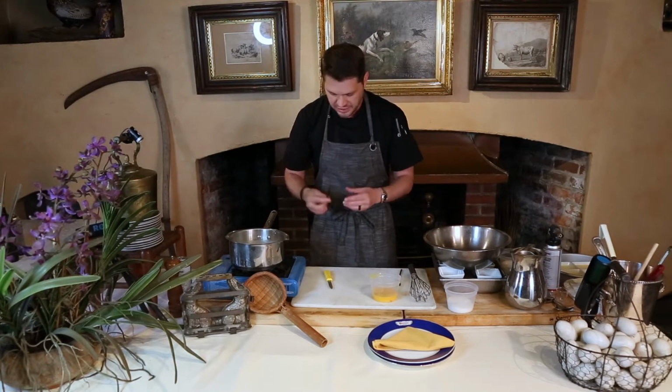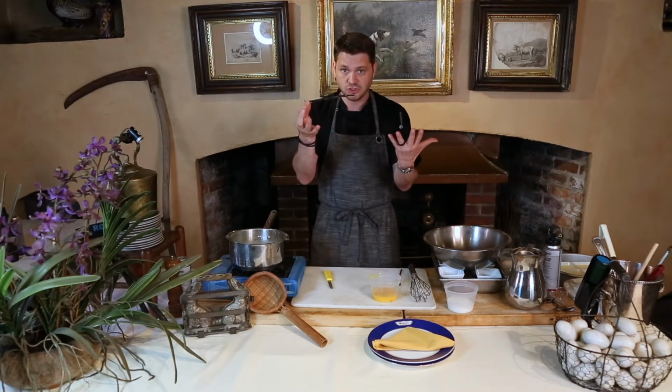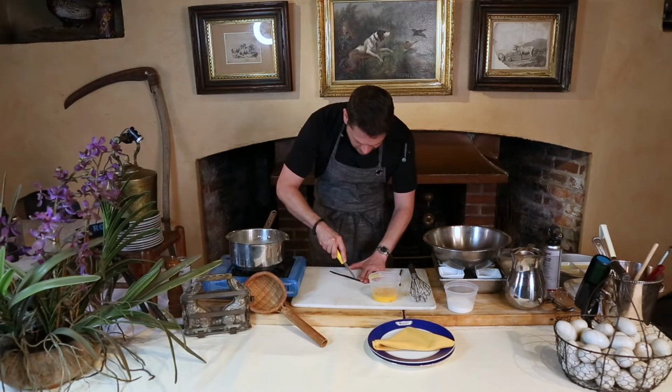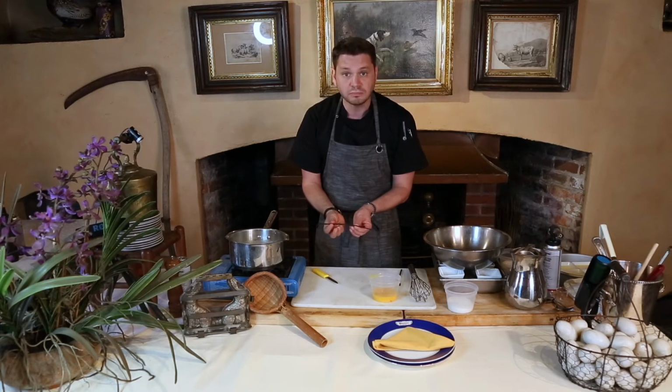Now these are very strong, and a little bit goes a long way, but the vanilla beans come as these dried pods, and what we want to do is we're just going to take a knife. I'll leave the top intact, but I'm just going to take this little paring knife and I'm going to split this down the middle, and boom, got it split down the middle.